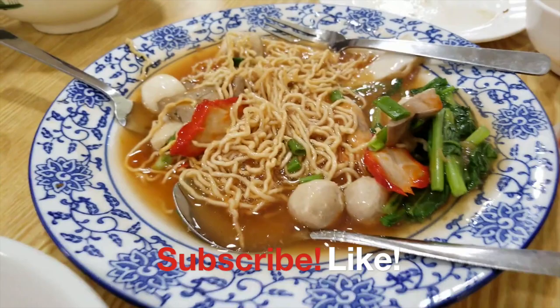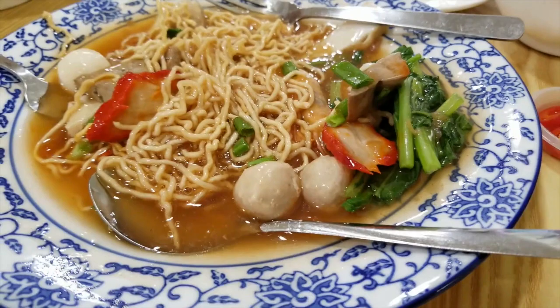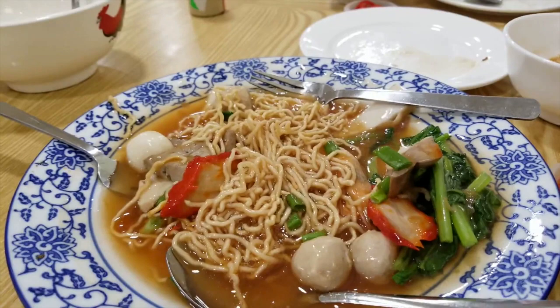And then this one, they top up with this starchy sauce. So obviously it becomes soggy and softer. The kway teow is okay as well. Kway teow is by nature very, very soft.